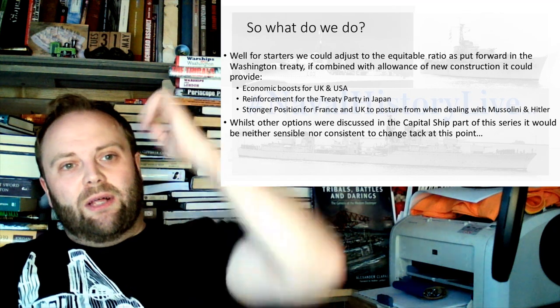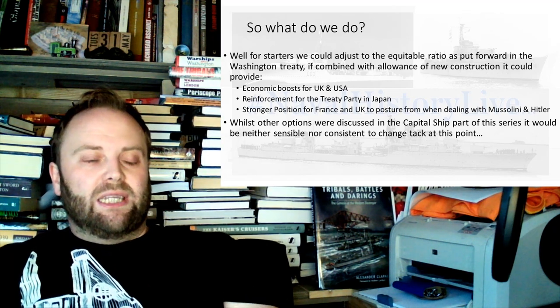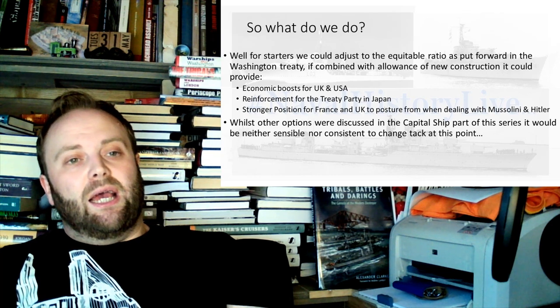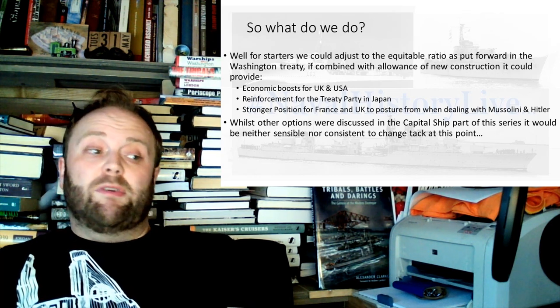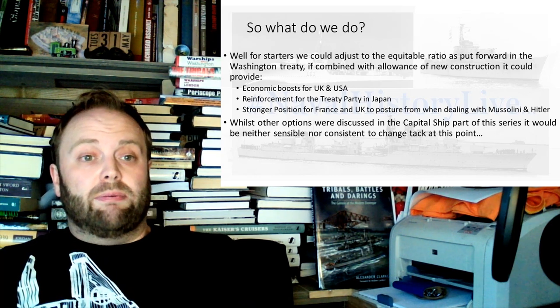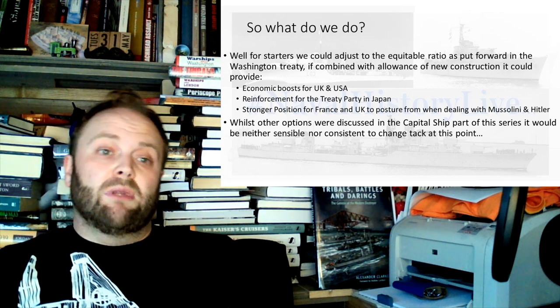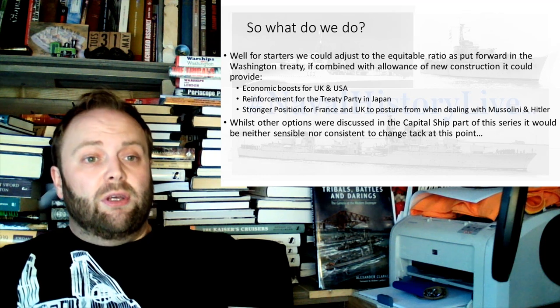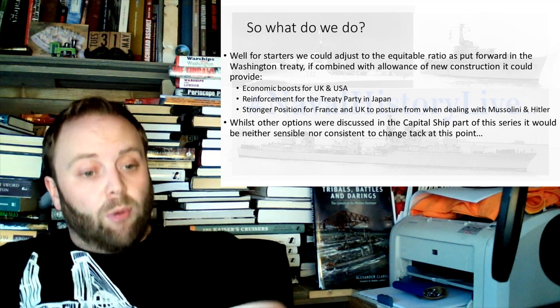So what do we do? Well, for starters, we could adjust the equitable ratio as put forward in the Washington Treaty. And if you're building a bit more, this could help the UK and US economically, reinforce the treaty party in Japan, as I've said before, and all sorts of things. So, this is, broadly speaking, what we're going to do.